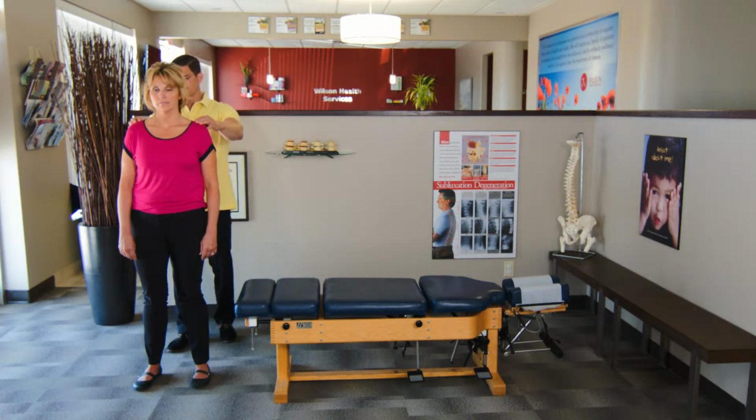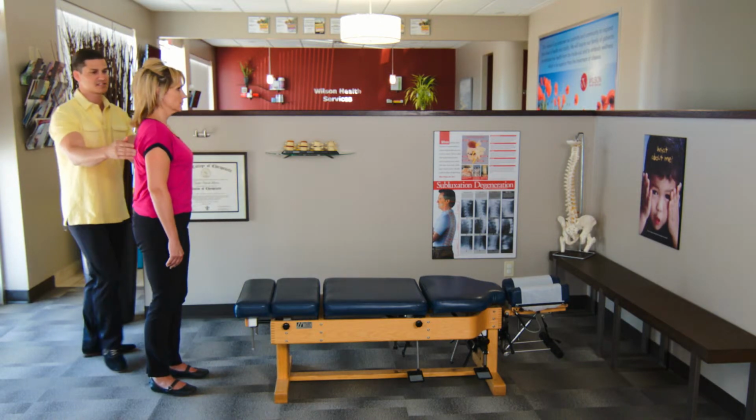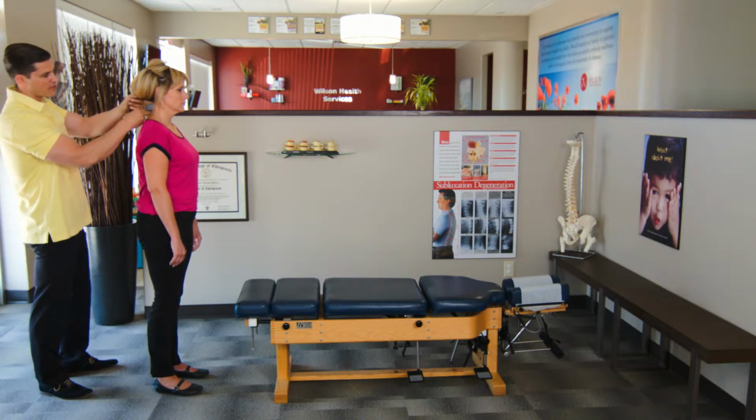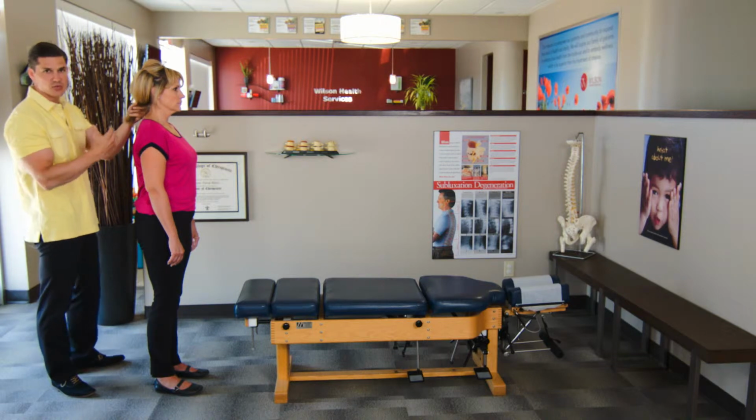Also, you're gonna notice, as we bring Chrissy to the side, so we're gonna turn Chrissy to the side like this. It's gonna be a little harder for you guys to tell right here, but she actually has got a reverse curve in her neck, okay? It's a little bit difficult for you to see, but we revealed this on spinal x-rays and radiographs.